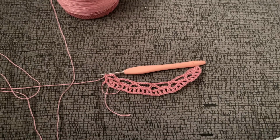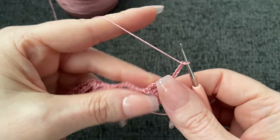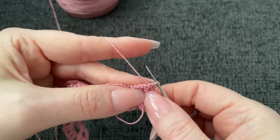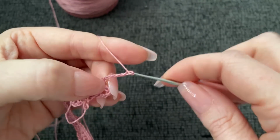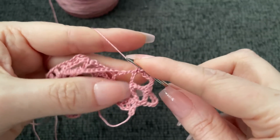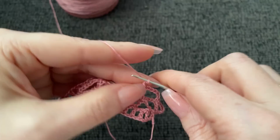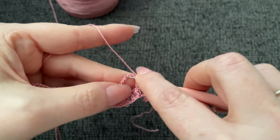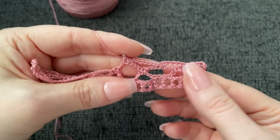Okay, same as the third. So 1, 2, 3, 4, 5, 6, and then 1, 2, 3, and 4. Chain 6, 1, 2, 3, 4, 5, 6, and 1, 2, 3, and 4. 1, 2, 3, 4, 5, 6. And here we go. 1, 2, 3, and 4. Okay, guys, I'll be right back when I get to the end.